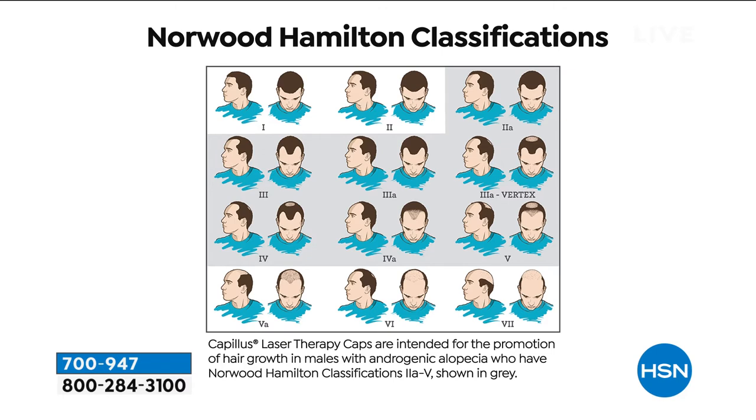Guys in the white, the number twos, it's not FDA cleared for them, but I can't tell you the number of number twos that bought this because they don't want to get to a 3 or 4 or 5. So what's in the shaded area is what it's most recommended for. That's what it's FDA cleared for. But here's the thing that you have to understand. This is an ongoing thing.